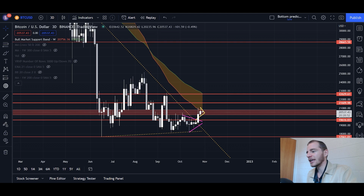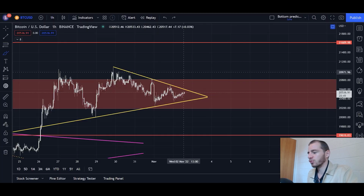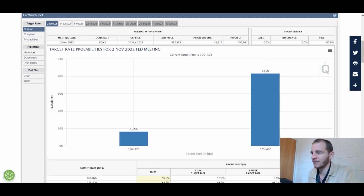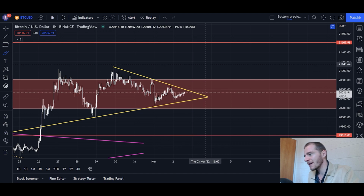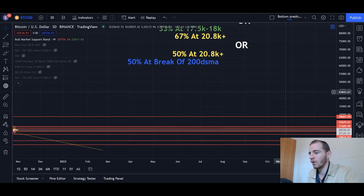It is only if we see a 50 basis point hike or lower that we break through 20.8k. If we see that 50 basis point hike, which the market is saying we have a 16% chance of, that's when we break to the upside. That's when we break 20.8k. That's when our buying plan triggers, and that's when we buy Bitcoin in the breakout.